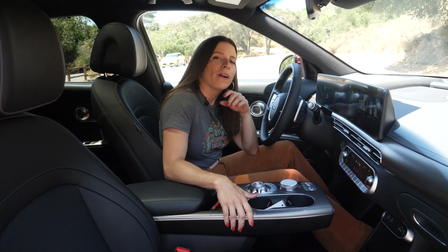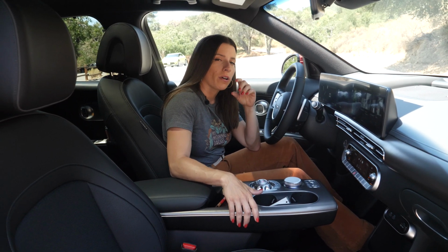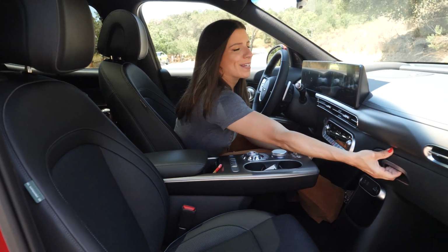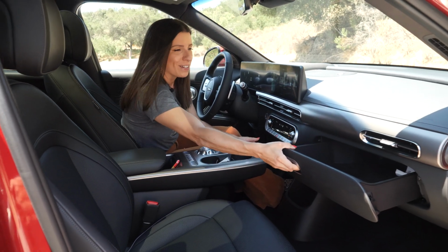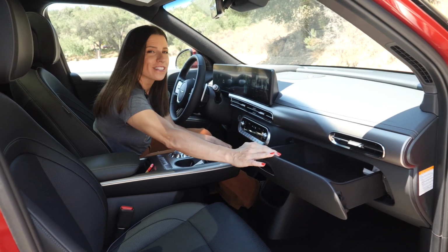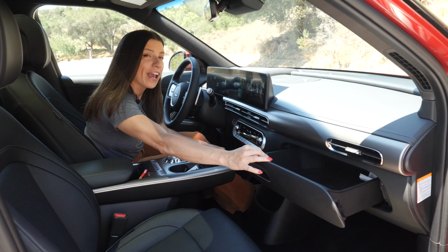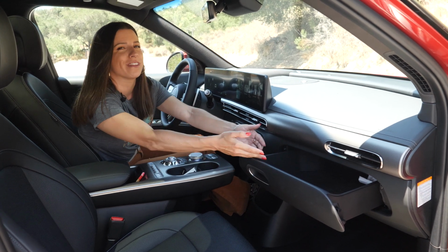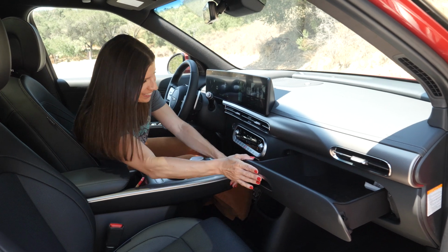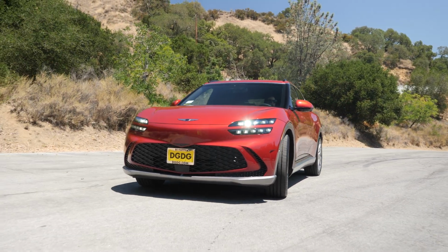And then remember how I was talking about how you might want to take your manual out of your glove box? Because it's like a tray. So maybe you're the passenger and you could eat and use this as a TV tray. You could put your food in there. That's what I would do.